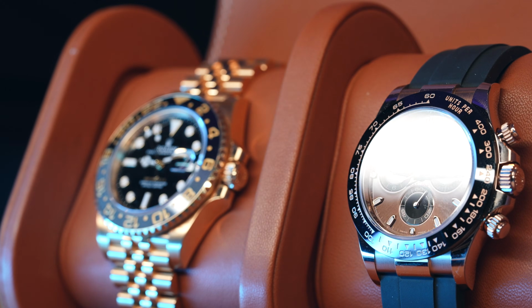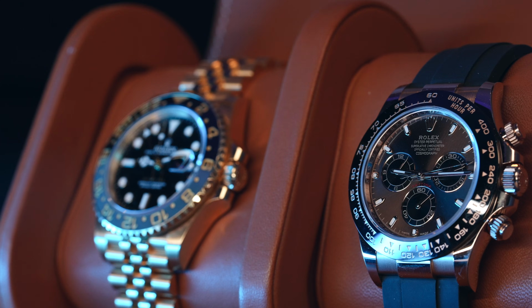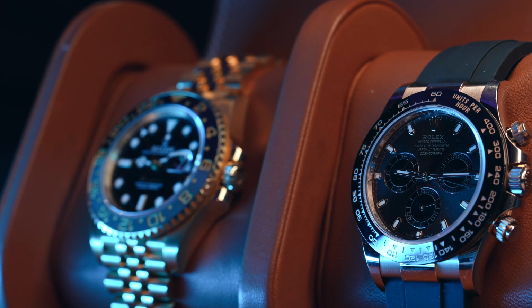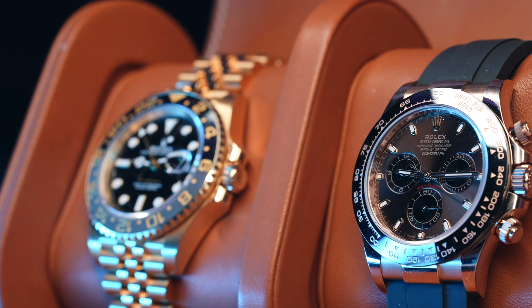Let me know what you guys think. It's a tricky one. Also, it's your personal preference. Do you like rose? Do you like gold? Do you like the Oyster Flex? Do you like the Jubilee bracelet? It really is just personal taste. But I think for me, also, I've not had this watch as long. I've only had this watch just a year now. So it still perhaps edges it just for me. Let me know what you think.